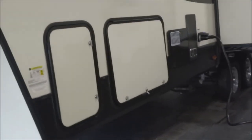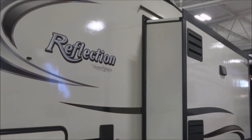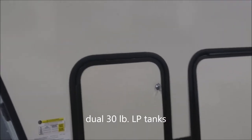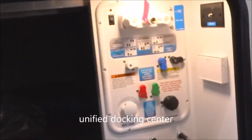Around over towards the back side, we'll take a look down along the side. This is a two slide out unit. 30 pound LP tanks, one to each side, provided there. Let's swing the cover open here with magnetic grab catch, just like that. Pass through storage.